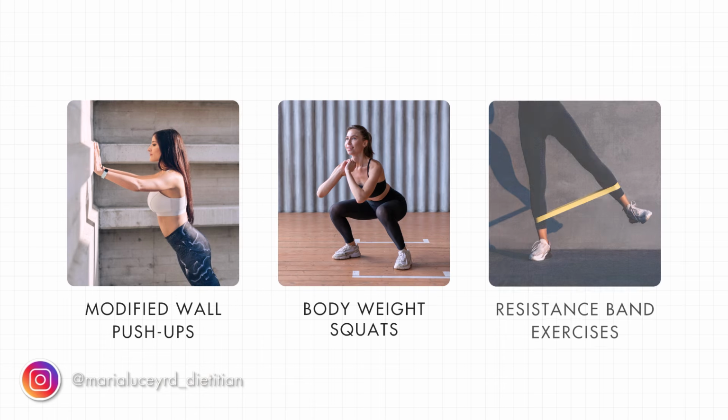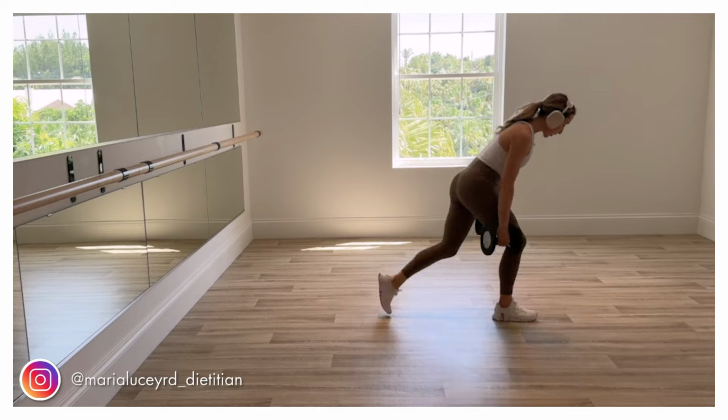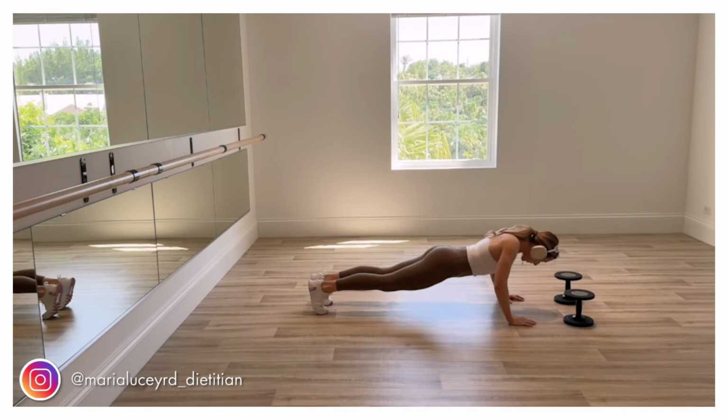But the good news is that you don't need to be doing extreme bodybuilder workouts. Even simple at-home exercises can be really effective. This can be things like modified push-ups against a wall, starting with bodyweight squats, or using resistance bands. You want to start small and build on it, so even if you can just do 2 sessions a week, build on that. If you've never exercised before, just start where you are. Maybe get a trainer or somebody else to help you. There are also lots of beginner-friendly strength routines on YouTube.